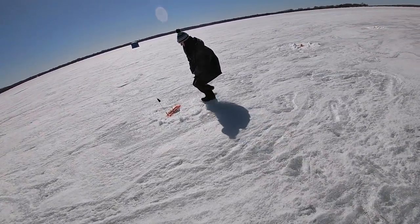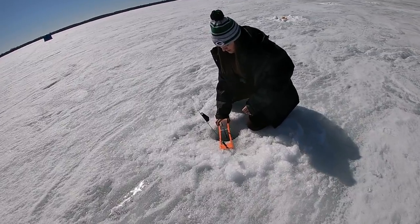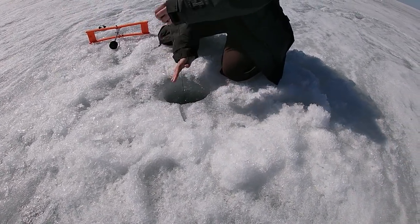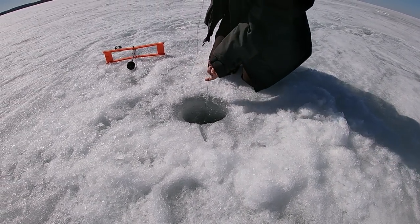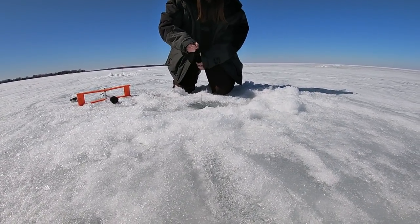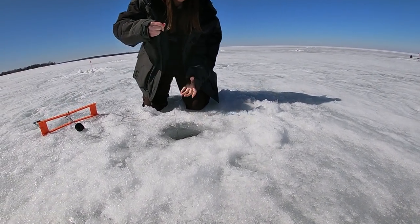Yep, it's there. It should be hooked pretty good, I would think. Yep, just start pulling. He's down there, huh? Redemption! Sweet redemption!